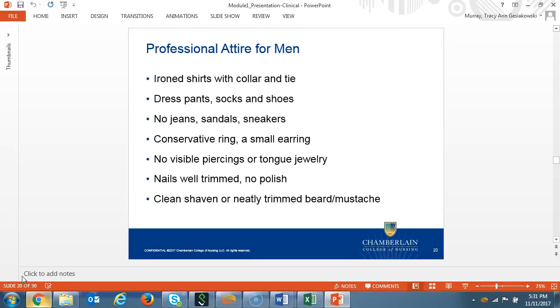The professional attire for men is similar. You must have ironed shirts with collars and a tie if other male providers wear ties. Dress slacks, socks, and shoes are a must. Jeans, sandals, and sneakers are never appropriate, even if other providers wear them. A wedding ring or conservative ring is permissible. A small earring is permissible, but no other piercings should be visible and no tongue jewelry. Nails should also be well trimmed and not extend over 1/4 inch from the end of the nails. No nail polish is permissible. Men should be clean shaven or may have a neatly trimmed beard and mustache.